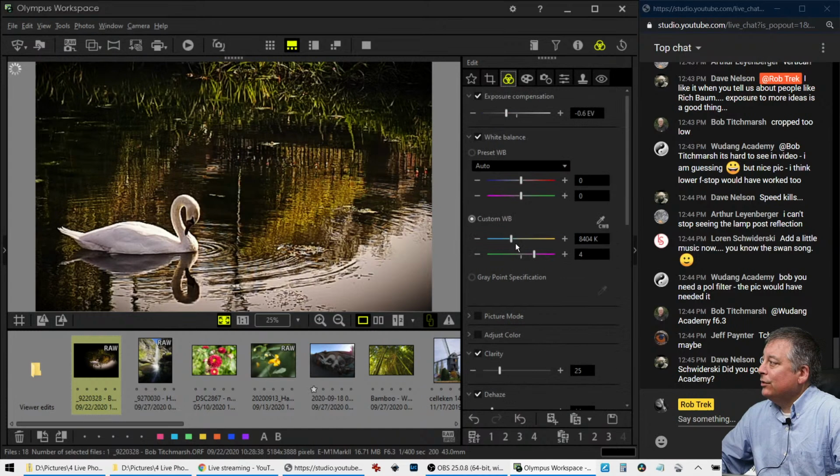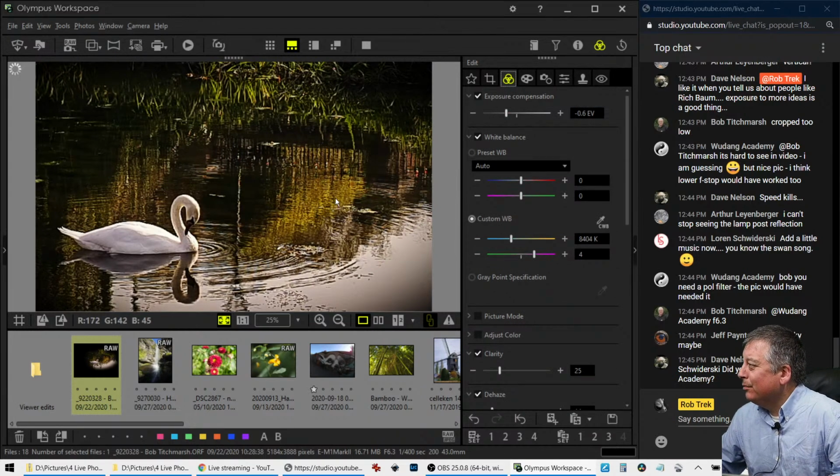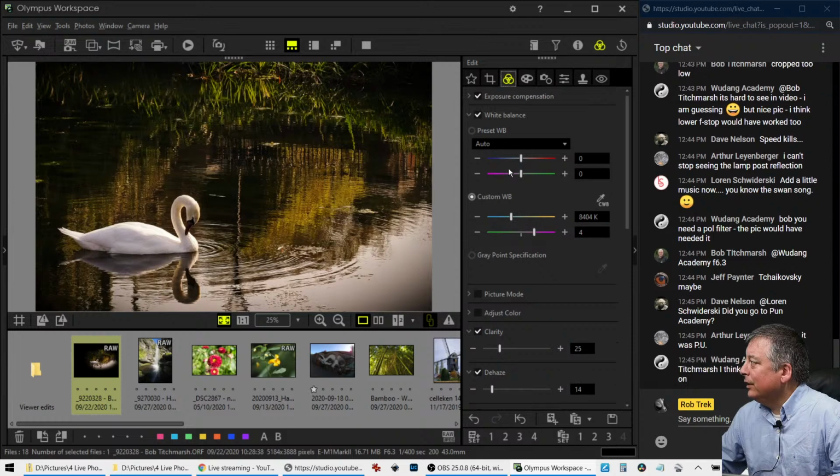This color is just driving me nuts. It's kind of this greenish mud color. How can I fix that? Let me see if I can shift the greens out a little bit.